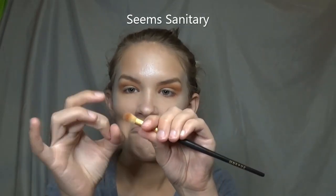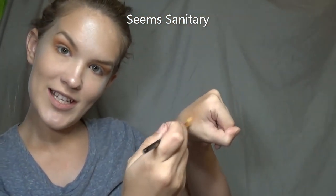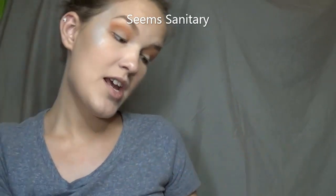I don't have one of those fancy brush cleansers where you just like and they're clean. So I just flick my brush. Gets most of it off. Or I just go like this and hope that the color comes off on my hand. Just like this. Oh, and it actually works.